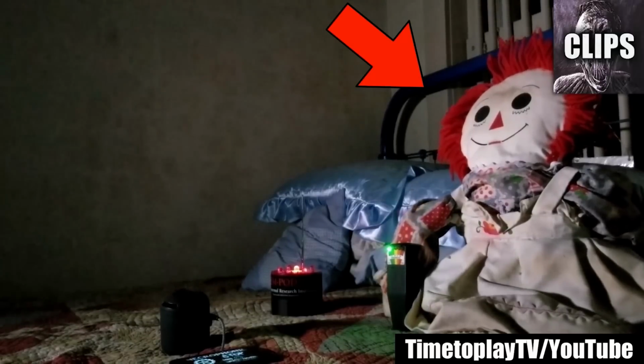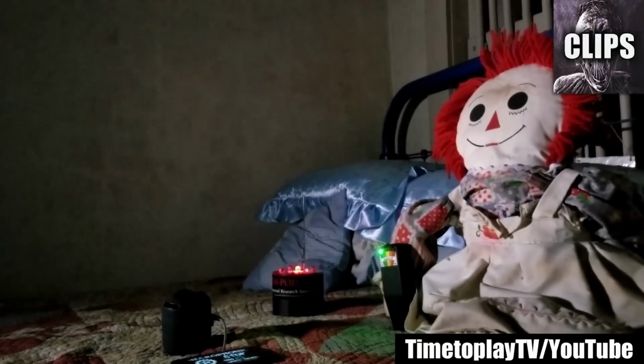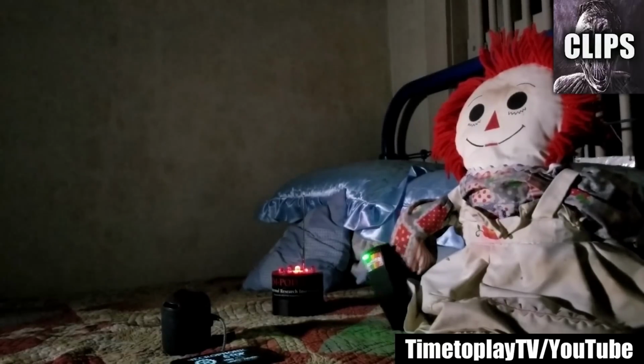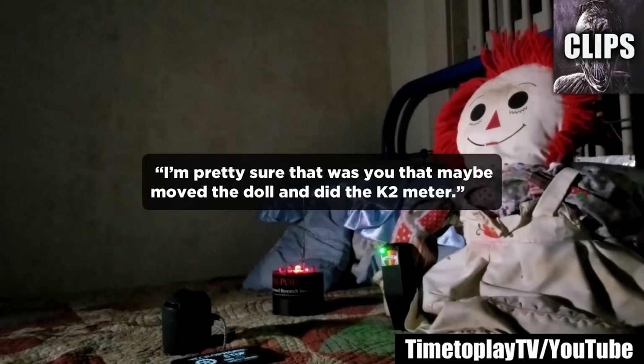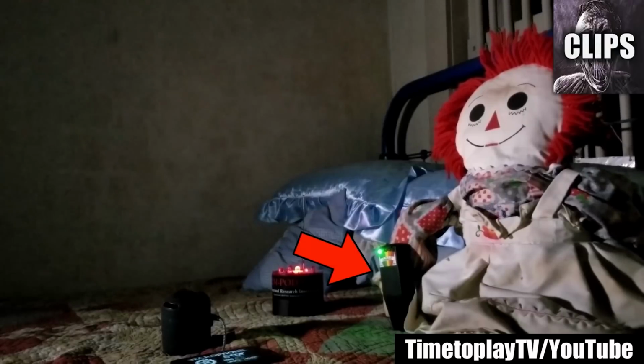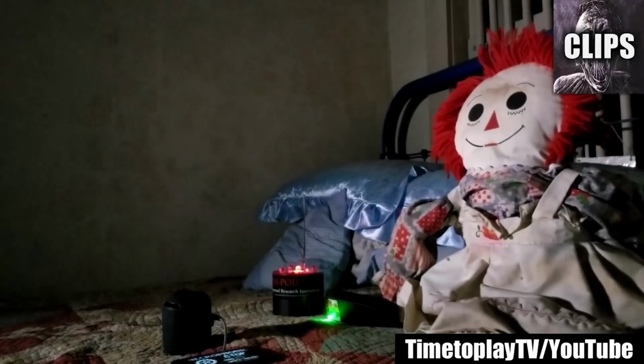Look, you see that? Somehow the doll creepily nods with agreement that it's possessed by a little girl, and then it presents them with some of the best paranormal evidence of the night. I'm pretty sure that was you that maybe moved the doll and did the K2 meter. Now we'd like to... Whoa. Oh my... The K2 meter just fell over.